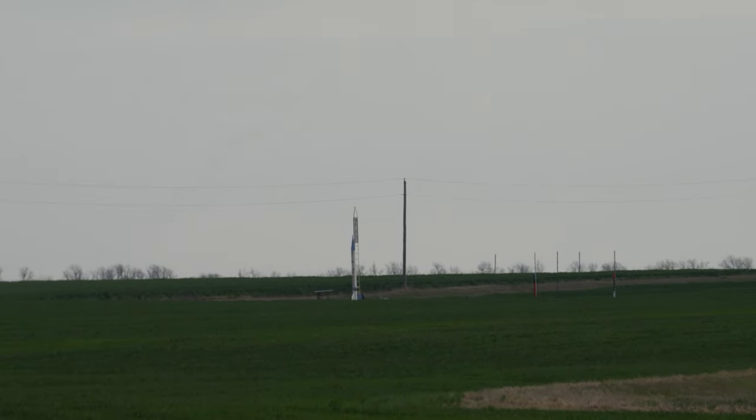Looks like we're arcing over. We're supposed to have a Jolly Logic at 4. It's having an event here. We're getting a GPS. Okay. So feet with the main coming out.